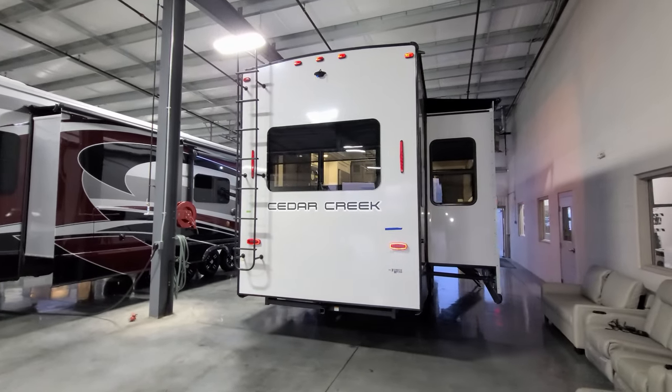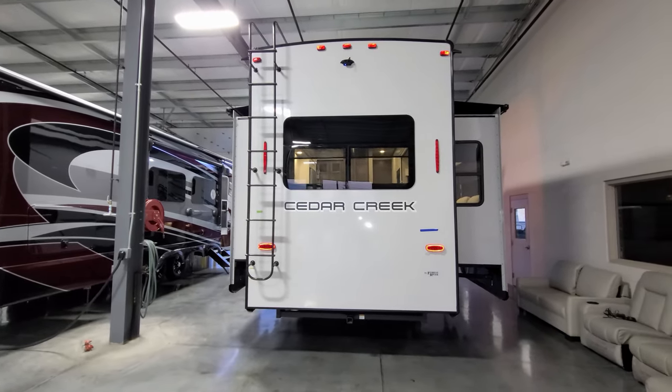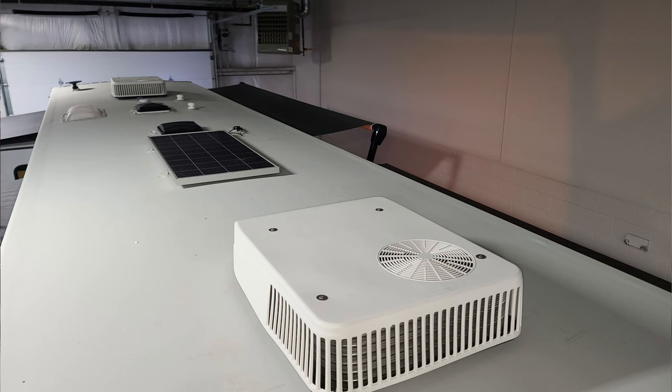You do have the ladder coming down fairly low, letting you get up onto the roof. This has a full walk-on roof. Just make sure that you don't have anything sharp stuck in your shoes when you're up there so you don't damage your materials. But you can climb up there. Ladder's rated for 250 pounds. Climb up onto your roof, inspect your seams, seals, all that type of stuff.